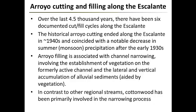Over the last 4,500 years, there have been 6 cut-fill cycles documented for the Escalante River. The most recent historical cutting, again, ended in the 1940s when the channel started narrowing, primarily with the establishment of cottonwoods on the active channel. And this also coincided with a decrease in summer monsoon precipitation and a relatively sustained period of small peak floods.